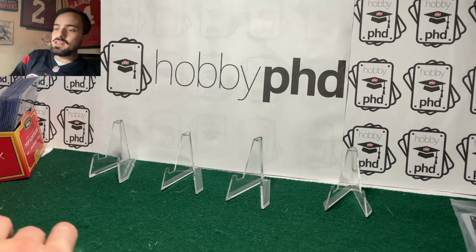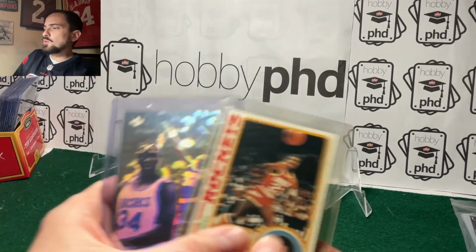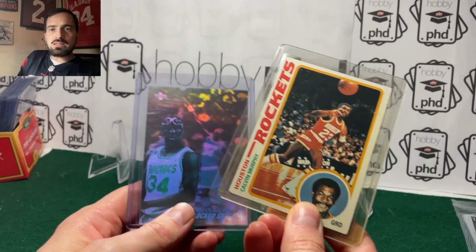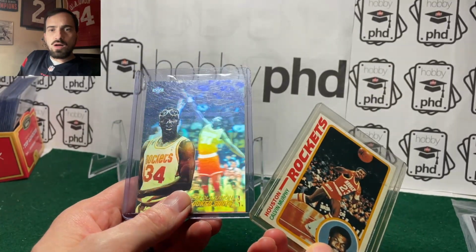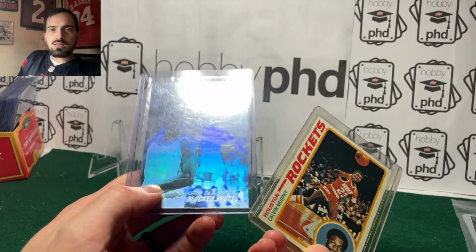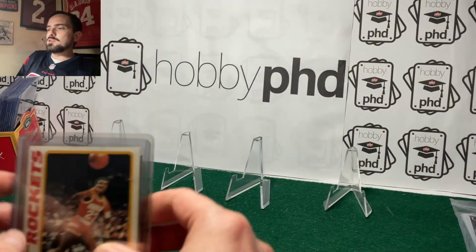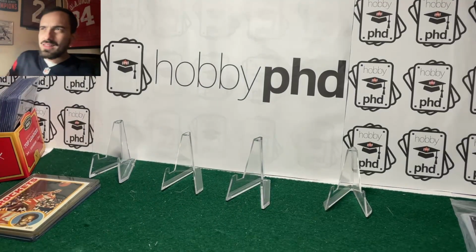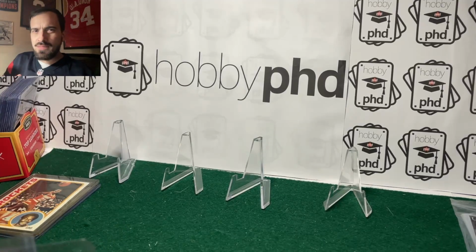So, walked in immediately, picked up two Rockets cards for $1 each, 1978 Calvin Murphy, and a cool little Upper Deck shot blocker hologram. I just love the way that looks. Look at that thing. So those were pretty cool. Had fun with that. There weren't a lot of deals to be had. I feel like less deals this time than in the past.